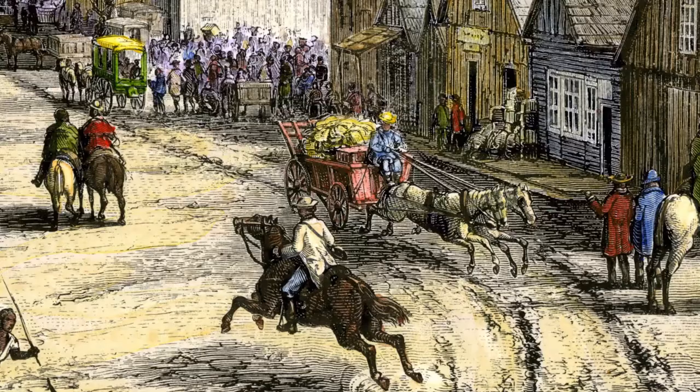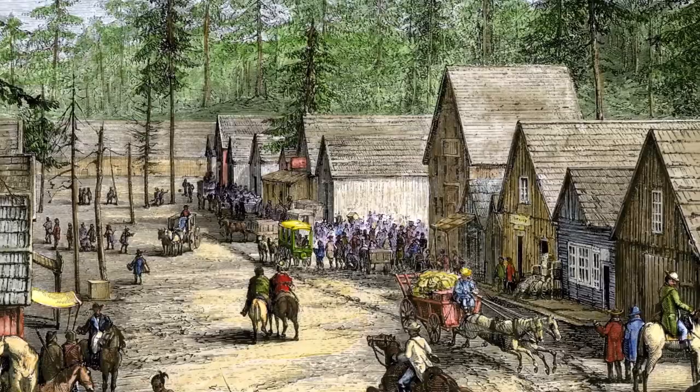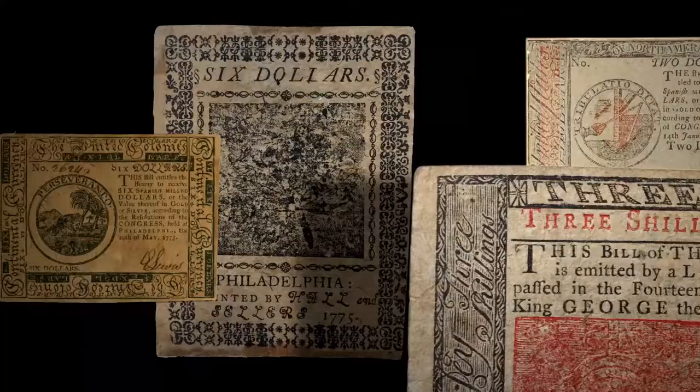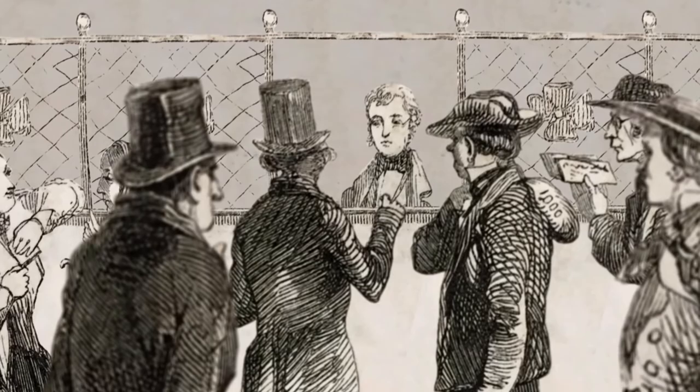From colonial America to the pioneer West, paper currency fueled the growth of the nation. Everything from building cities and towns to facilitating the exchange of goods and services depended on an accepted means of payment. But you might be surprised to learn that the U.S. government didn't issue money in the early 1800s. Instead, banks printed their own banknotes.